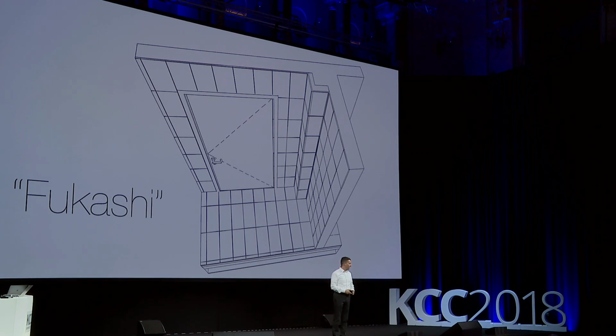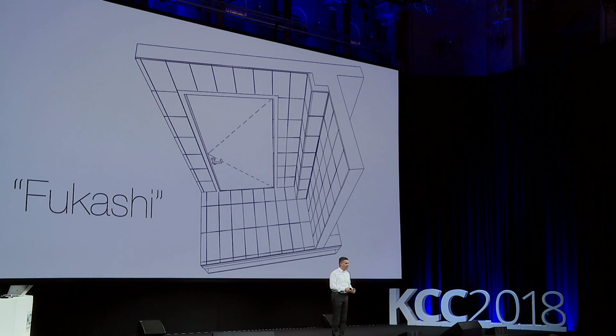So first off, let me talk a little bit about modeling. The inception of this feature is coming from Japan. Japanese architects are pretty well focused on details.